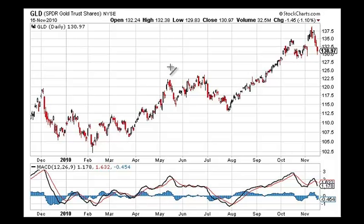What do we got? Gold. Oh my gosh, everybody loves gold, don't they? Everybody and their dog is bullish gold, except me. I'm long gone from gold, and I'm actually short now. But here's where the market makes a high. This is back in May.